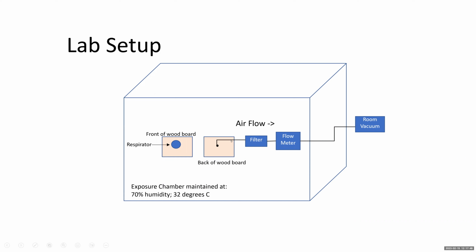We pulled it through the filter, and then it goes to the back of a wooden board. Again, we had to avoid plastics in the sampling line. And we put the respirator on the front of this wooden board, and we would just pull air through the respirator, but the air that we pulled would be really hot and humid to simulate human breath. I know that this is really exciting, but the results of this are TBD.